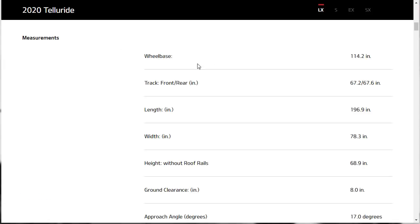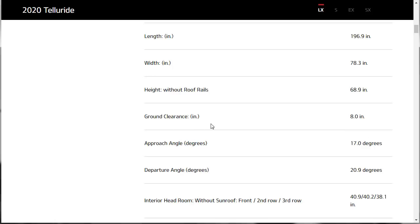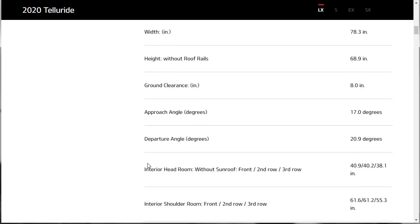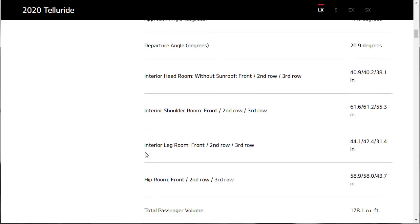Okay, here's some good specs, right? Our other measurements, like our wheelbase and the length of our vehicle and everything. And this is where we're going to find our weight. Here's your ground clearance, approach angles, departure angles, interior headroom, right? Interior shoulder room, hip room.